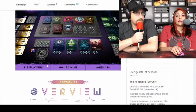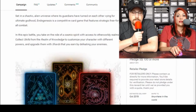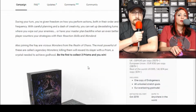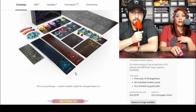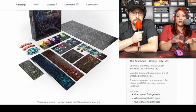And here we go. 3 to 5 players, 60 to 120 minutes, and for ages 13 plus. Looks beautiful. They also had the PDF in here for the rules and stuff like that. And they say the PDF with the rules is being finalized. So it seems like, even though it's a first time creator, that they have a lot of this already put together, because they have the PDF rules ready.